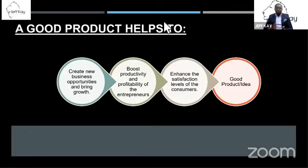So these are the three key reasons that you need to develop new ideas. Number one, creating new business opportunities to bring growth to yourself and to your business. Number two, to boost productivity and profitability. And number three, to enhance the satisfaction levels of your consumers. All right, that's very interesting.